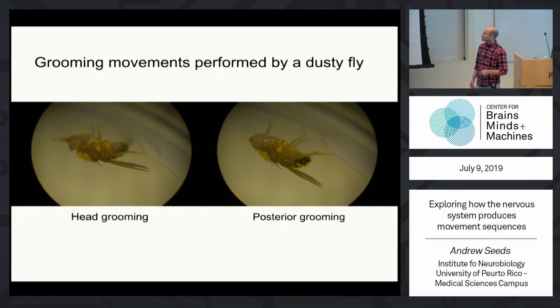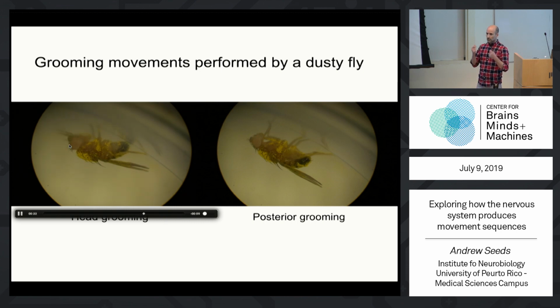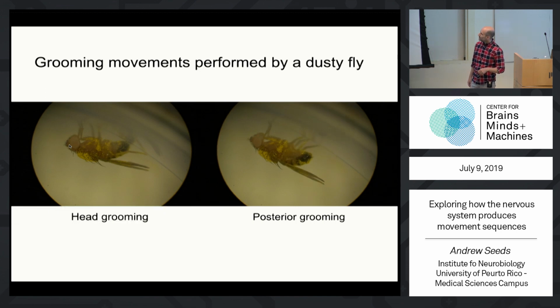So here you can see an example of the fly performing head grooming movements. And the front legs perform these movements. And you can see as the fly removes dust from its head, it accumulates that dust onto the legs. And that's why you see the fly rubbing its legs together, because it's trying to remove the dust from the legs. So grooming is characterized by oscillations between head grooming and leg rubbing. The fly on the right is performing posterior grooming movements using its hind legs. And here you can see the fly grooming its abdomen, and then it transitions to grooming its wings.